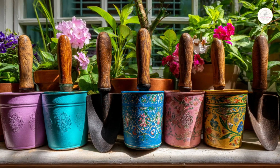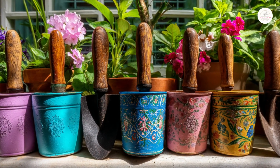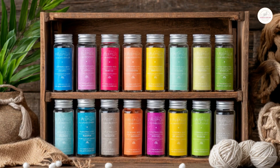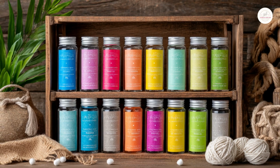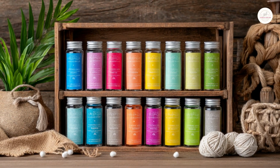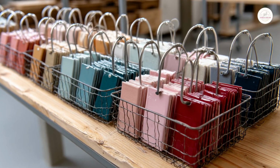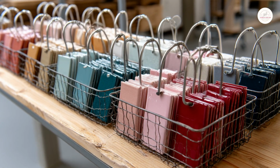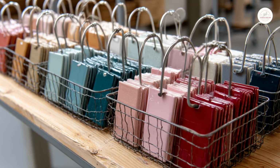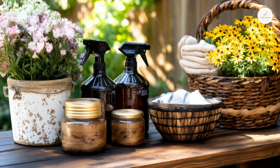Once dry, seal with matte clear spray for durability. Display in baskets, hang on fences, or store in painted crates for a matching set. Add floral decals or stencils to elevate the cuteness even more.